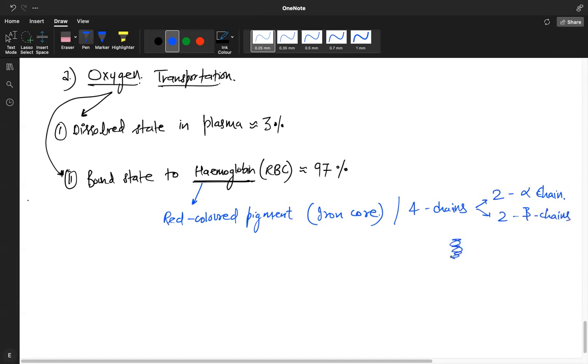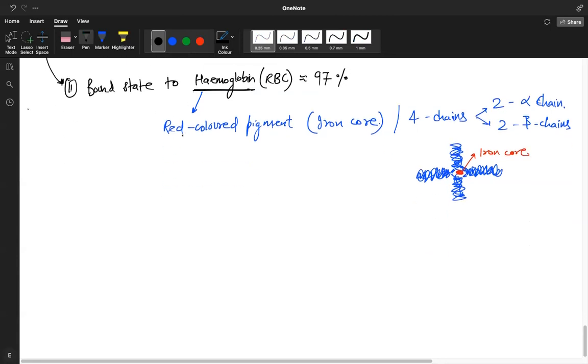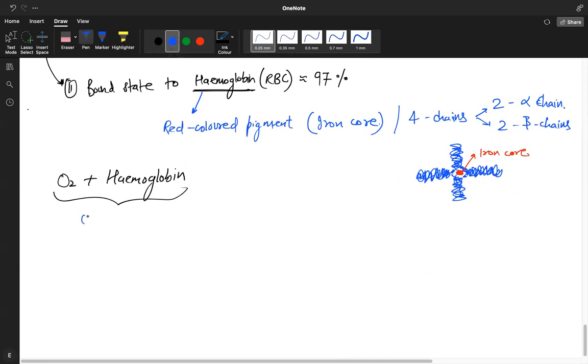So these are the chains. They join like this, this is just a representation of hemoglobin, and in the center, which I'm making red, is the iron core. That's how hemoglobin can be represented. So hemoglobin is very important. Now when oxygen is bound to hemoglobin, this is specifically called oxyhemoglobin. Make sense? Is that clear?